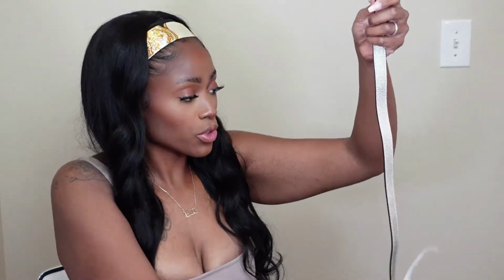So y'all, the strap is in the same metallic gold color, so I'm gonna just put it on so y'all can see. I probably won't use the strap for real, y'all. I don't really care for this strap. I wish it was made of like a chain. Maybe I would use the strap, but it's the details for me, sweetie.